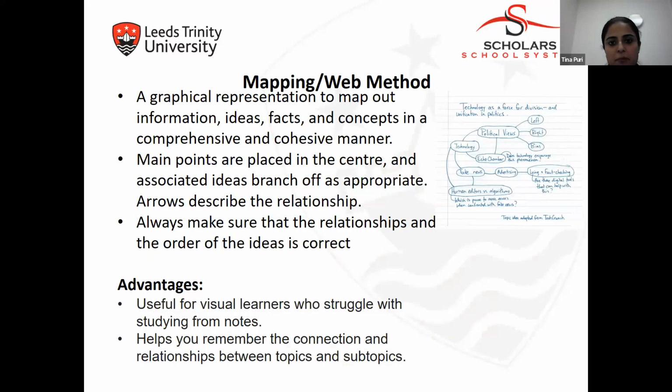Now, the last method is the mapping or web method. A graphical representation to map out information, ideas, facts, and concepts in a comprehensive and cohesive manner. Main points are placed in the center and associated ideas branch off as appropriate. Arrows describe the relationship. Always make sure that the relationships and the order of the ideas are correct. Advantages: useful for visual learners who struggle with studying from notes, and helps you remember the connection and relationship between topics and subtopics. So here you can see the format of the mapping method.